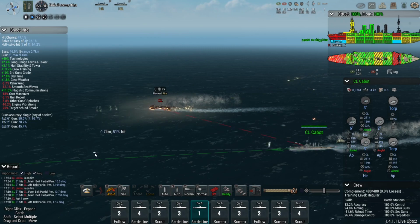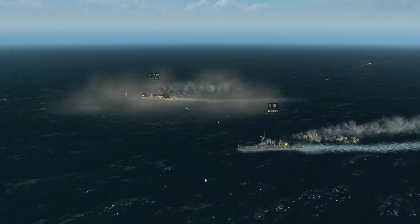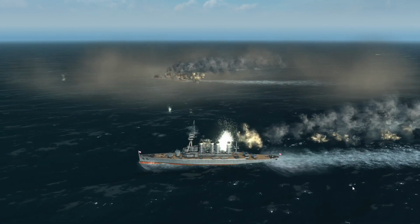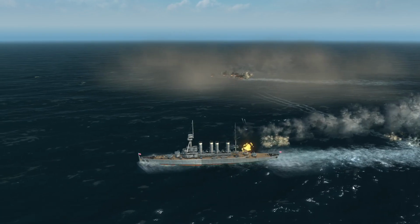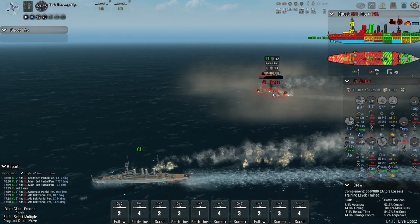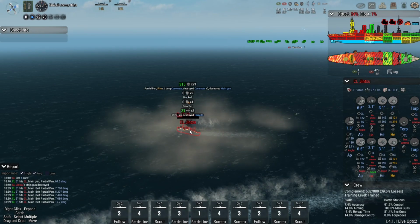These light cruisers can be surprisingly sturdy, but I don't think she will stand a chance against a full torpedo salvo from the Cabot. So let's see what that's going to look like. There go the torpedoes into the burning wreck of the light cruiser. And there are the torpedo impacts, and that should be the end of her, I'd say. Yeah, the Jinsu is done for. She's flooding across the whole length, and at this point, yeah, she's going to go down in a second.